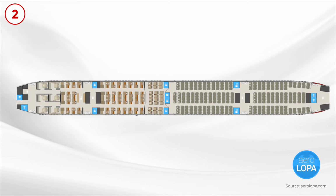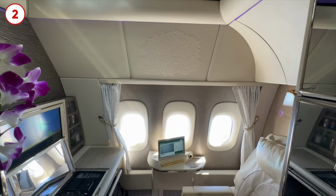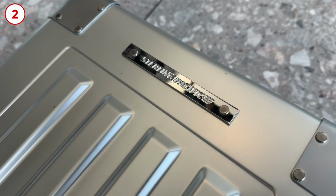Let's take a closer look at the 6 first class suites on board, offering one of the only totally private floor-to-ceiling suites. This is a simply stunning place to be, and yes, before you ask, there's another closet space for my Sterling Pacific case.